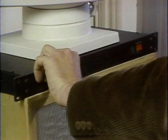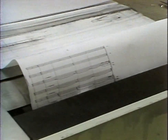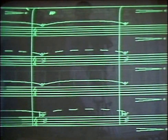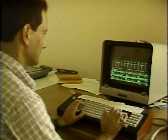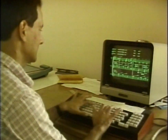Another part of the software will write a score for the music and print it out. The entire process of analyzing one 30-second piece of music takes an entire afternoon for Stanford's Foonly mini computer. But as faster, more powerful microprocessors reach the market, the process could happen live time. For the Computer Chronicles, I'm Wendy Woods.